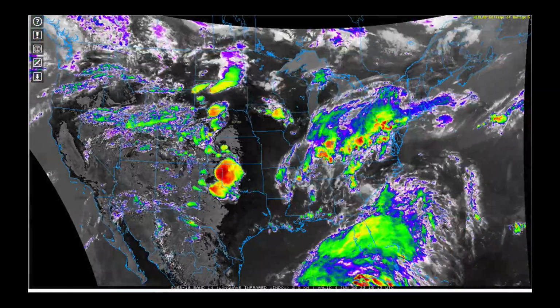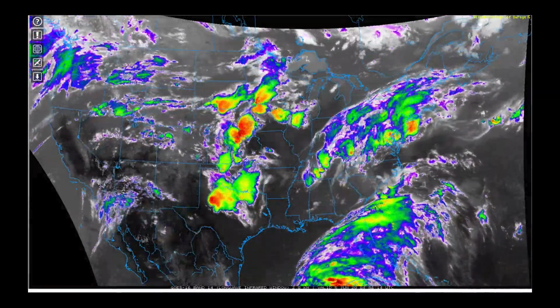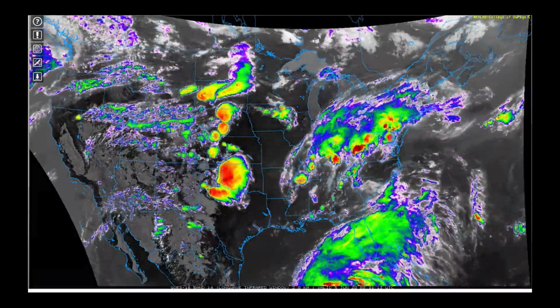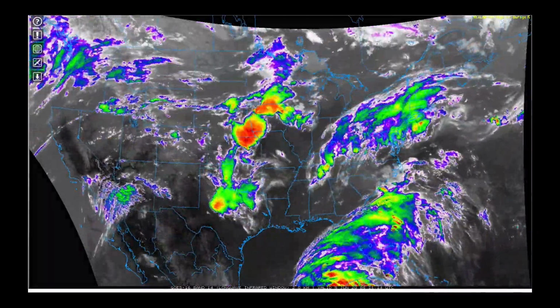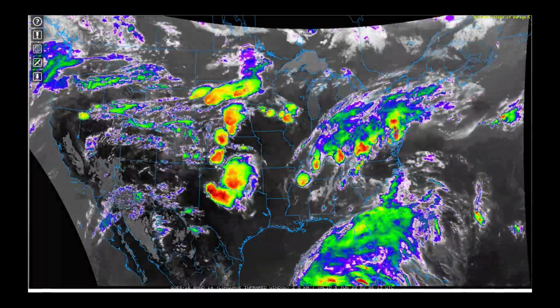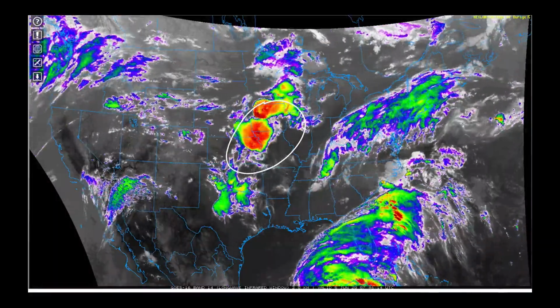We start off again with another great animation here from our GOES-16 infrared satellite channel, and it shows a couple of important things we're going to be watching throughout the day today. You can see the storms that went racing through parts of Texas yesterday, some of them producing some very strong winds and some very large hail, and then of course the storms that were moving through this section of the Corn Belt, getting into parts of Missouri, right there.